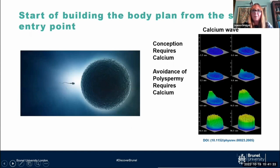So it's really important to set up a developing embryo correctly. It's not just about a sperm and an egg coming together. You need a lot of different mechanisms and processes to happen, and that happens virtually straight away from when the first sperm hits the egg. The place where that sperm hits the egg is called the sperm entry point, and that already sets up some asymmetry in the embryo.